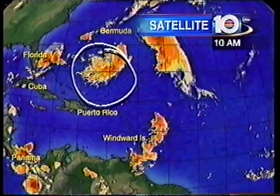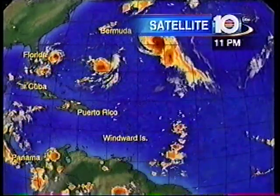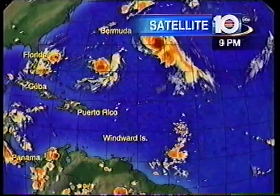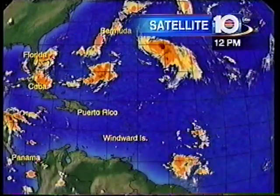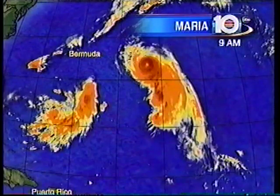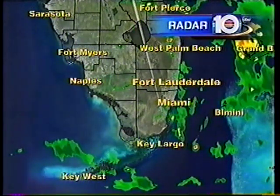We are also looking at this area of disturbed weather, but that's moving on off in a north-northwesterly direction and doesn't look to be too favorable for development. And there's also a wave just to the east of the Windward and Leeward Islands here, and that one is just moving on off in a westerly direction very slowly. Doesn't look too good for development at this point either. Now, this is Hurricane Maria. It is again to the east of Bermuda, but does not appear to be a threat to land, and that is very, very good news for us.